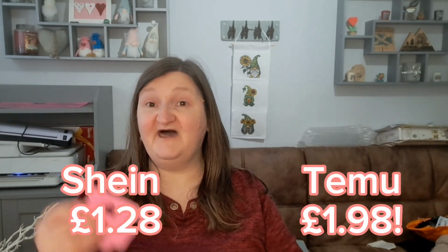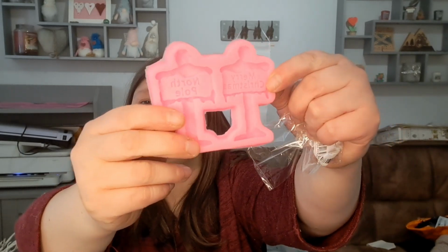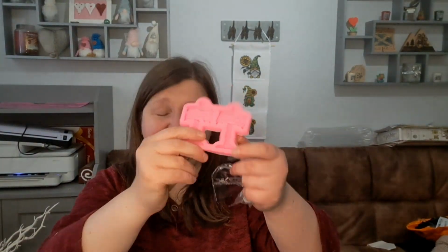It's not a problem having two of the same mould, because it means you can make more at a time. And it's little signs. One says Merry Christmas and one says North Pole. And they'll be really good either inside Christmas tree baubles or just making little snow scenes, that sort of thing. How typical is that? It's the same but different. Exactly the same mould, just different silicon. The other one this morning was beige and this one's pink. So typical.